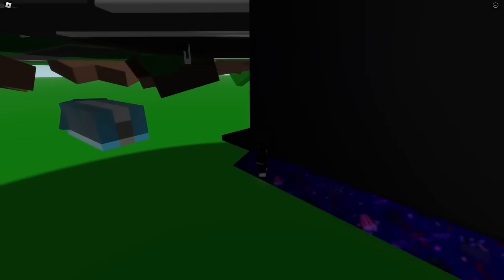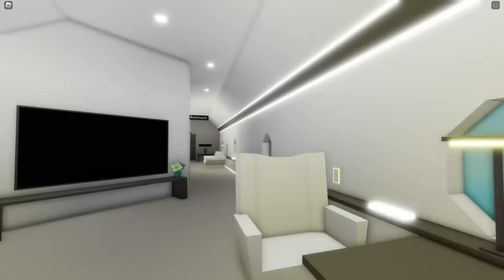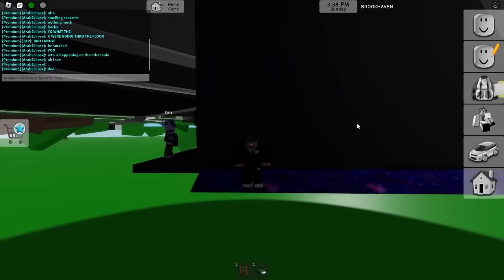Okay, I'm gonna go with my free cam right now and try to see if I can find out what this is, because this looks pretty interesting. Am I gonna find some kind of secret glitch? And yo, oh, it's the plane. What the heck? Who knew that when you use the plane, it teleports you under the map? That's interesting. Well, anyways, that's looking confirmed, boys. On to the next one.